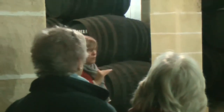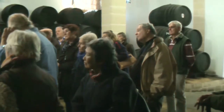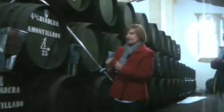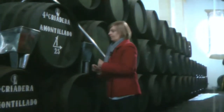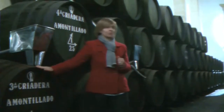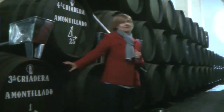We never depend on one year. The casks are never empty. And that's why we speak about the average age of the sherries. Casks are never completely full. They are made for 600 liters, but they never contain more than 500. There is always a little bit of space in the casks.